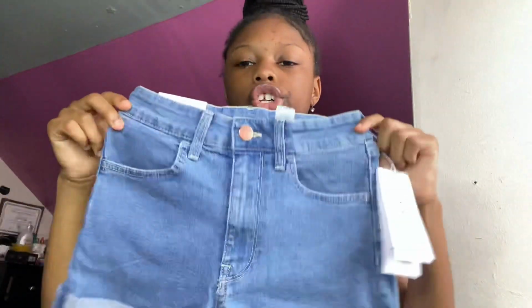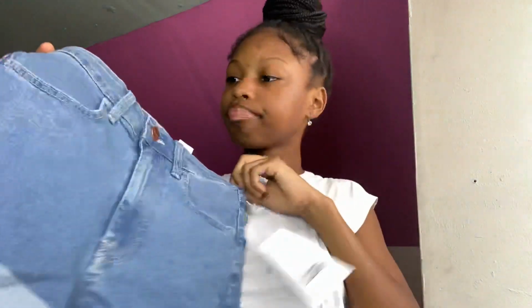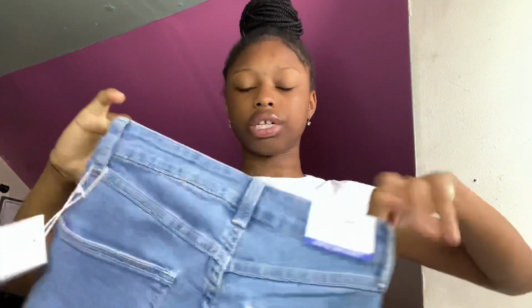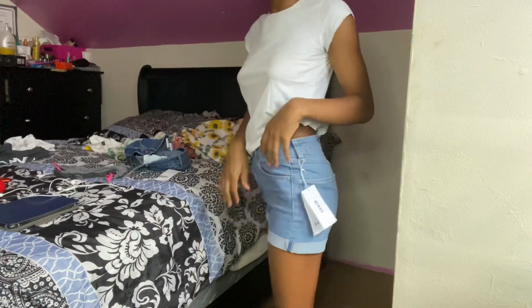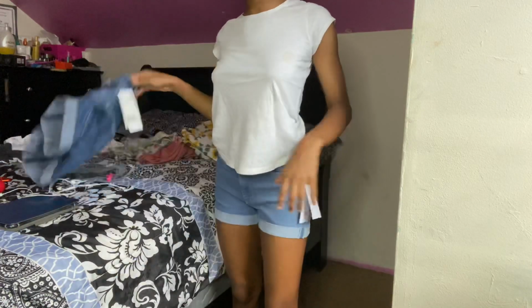These are the next shorts that I have and this is my last item, so let's try them on. Oh wait, and I forgot to also mention that these shorts stretch, so if they're too tight on me, they better stretch out. And these shorts came up to $10 as well. And now this is how the next shorts fit. And they fit the same as these shorts. Yeah, but that's it for this video today.